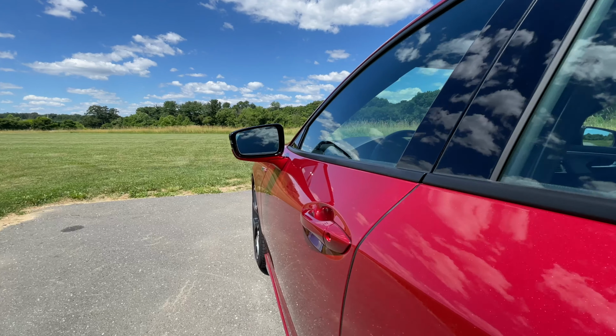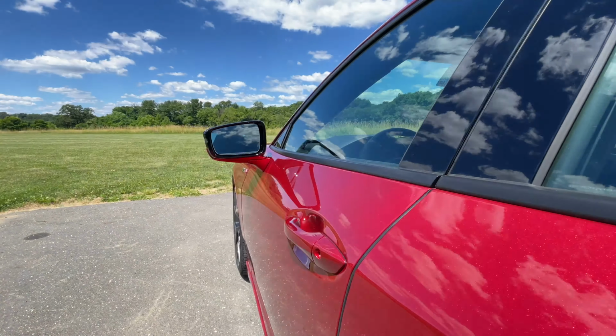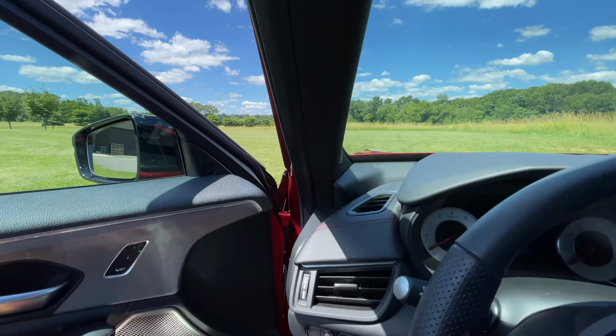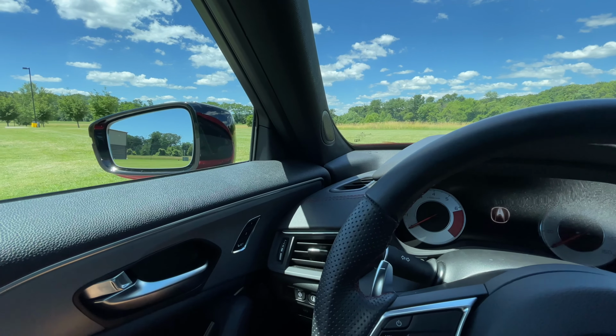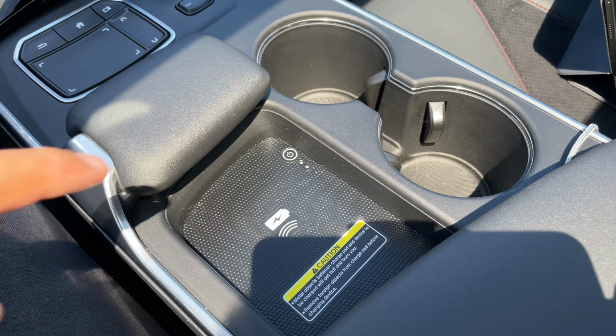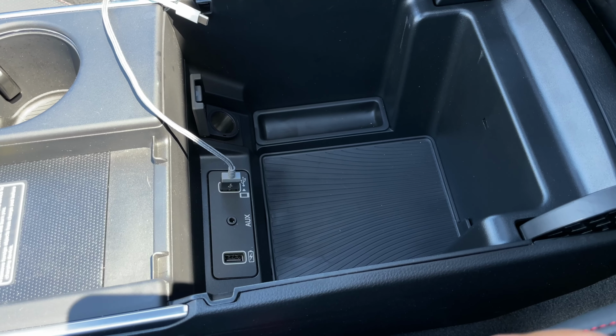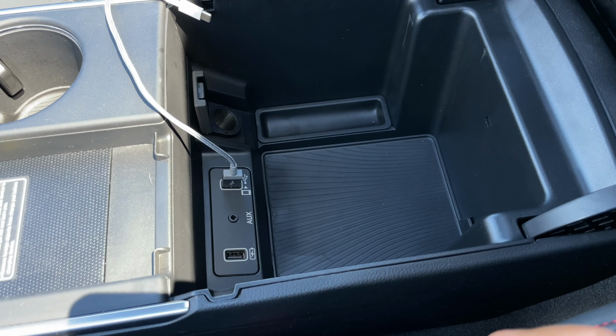Door open and close sound from the outside and from the inside. Pretty solid. When it comes to the charging game, you have a standard wireless charger right there. And then you have 2 USB ports right there. You don't have any USB-C ports, and rear passengers don't get any USB ports at all.